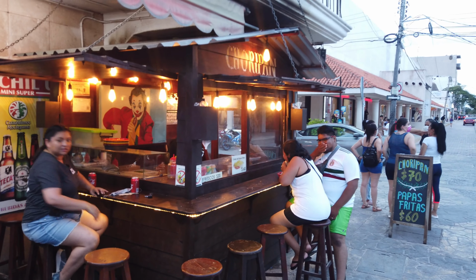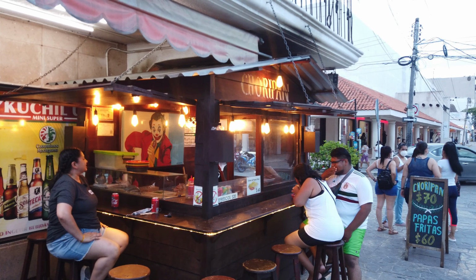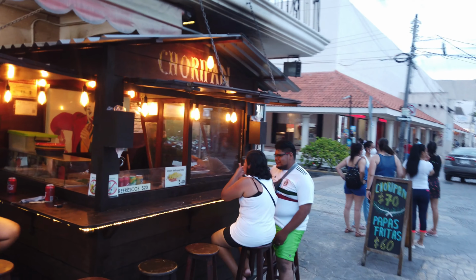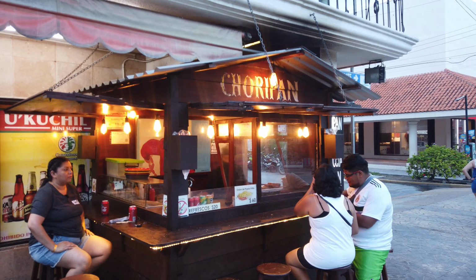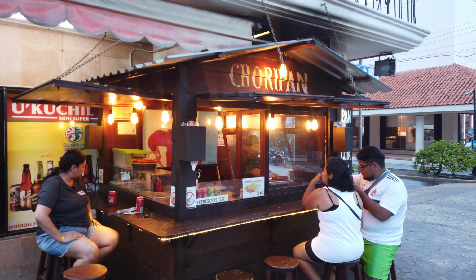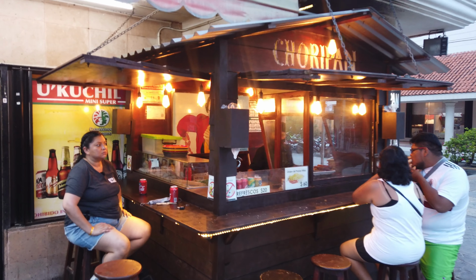So this is just a little roadside corner shop that sells choripan, which is a sausage. He's got regular and spicy. We're splitting the spicy because we're wanting to obviously hit up a number of other places.